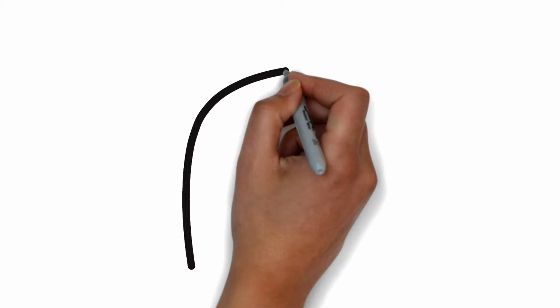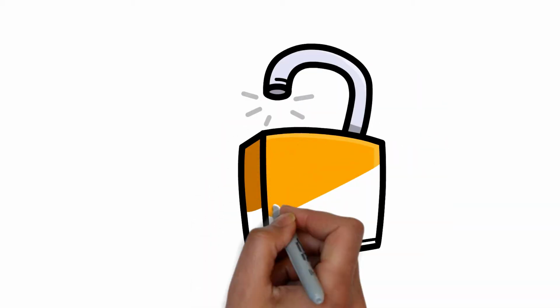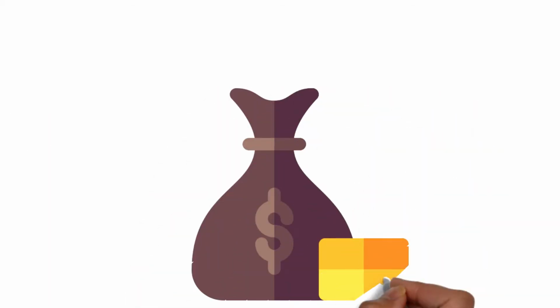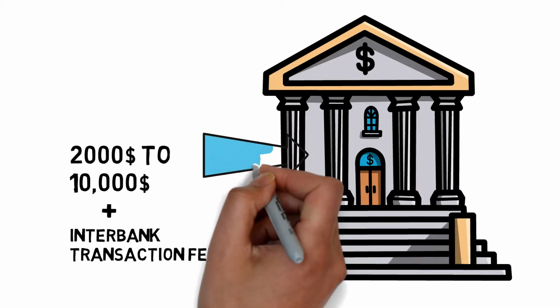But the POS terminal comes with its set of problems. Traditional POS terminals: on the average, the merchant onboarding and POS installation takes about 6 to 7 days. The personal information of the merchant is stored with the bank, putting the privacy at risk. Payment clearing and settlement takes 2 to 3 days. The annual bank charges and maintenance costs are high. A POS setup costs about $2,000 to $10,000 to the banks. Apart from that, an interbank transaction fee is also incurred.